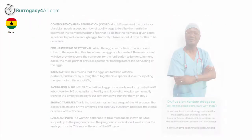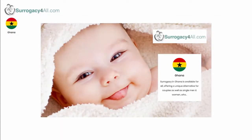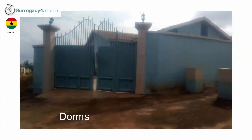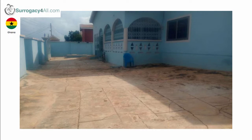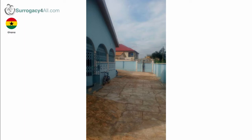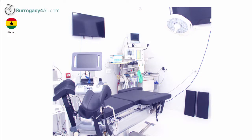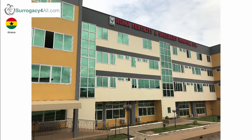Let's take a look inside the Rudolph Fertility and Specialist Hospital. Let's go over some important reasons why we like surrogacy in Ghana. Other than just the lower cost, the biggest benefit of using Ghana surrogates is that the surrogate, after getting pregnant, lives in a controlled environment. In Ghana, this is a dorm where they stay until the baby is born. Their meals are provided, and they cannot have sex, drink, smoke or do drugs. They have regular medical follow-ups with the doctor every 2 weeks, and the hospital is only a 10-minute walk from the home where the surrogates live.